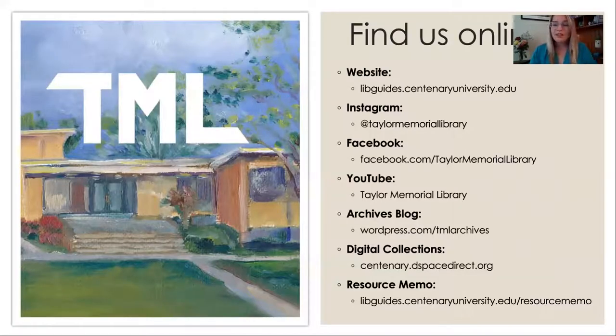And then to wrap up here, I just want to highlight all the different ways that you can get in contact with us, but also see what is going on at the library at any given point in time. The website is there. We are on Instagram. We post any last minute changes to hours or event information on there. We have our Facebook linked with Instagram, but also we post separate items on Facebook.